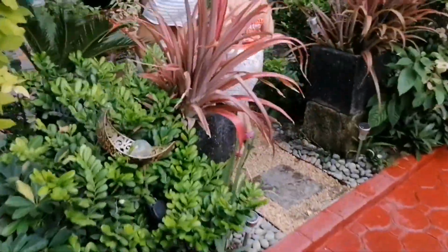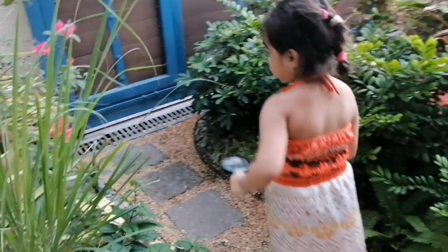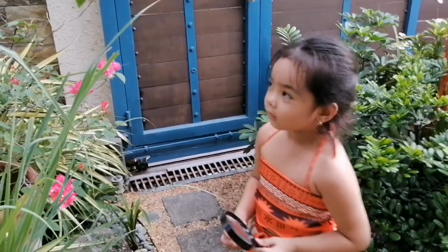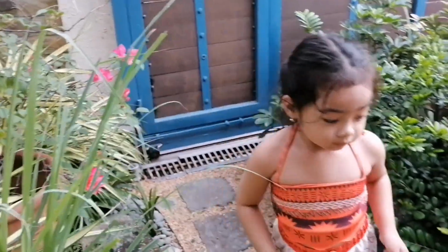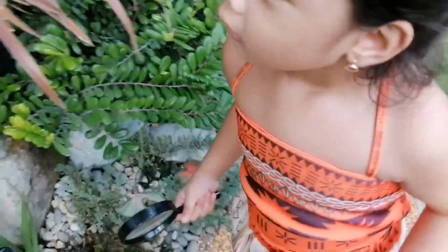Somewhere else. Yeah, let's check. Okay, let's check. Somewhere else. Let's go bug hunting. Where's the bug hunting? Everywhere? Where is it? Check it out. Dada! Did you see it? That's a fly. Where? Ah, I found you. What is it? What is it? Dragonfly. Dragonfly, can you show it first?